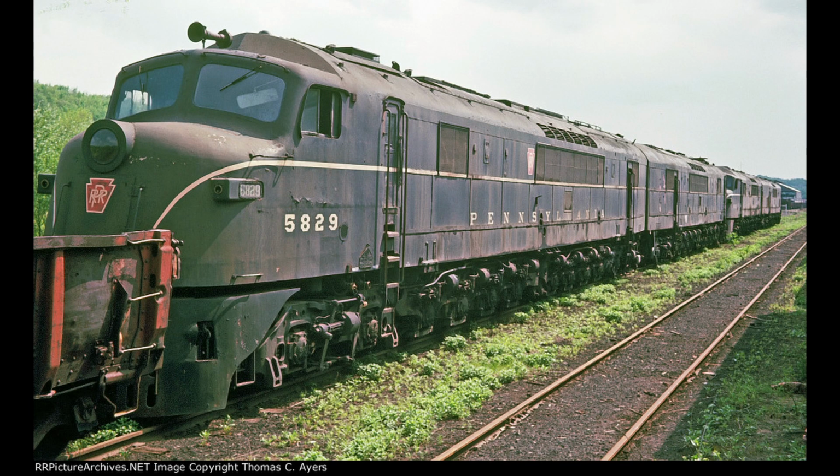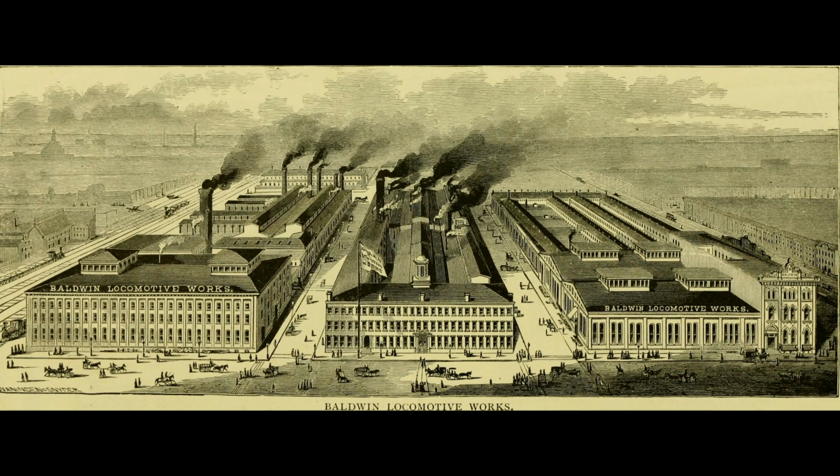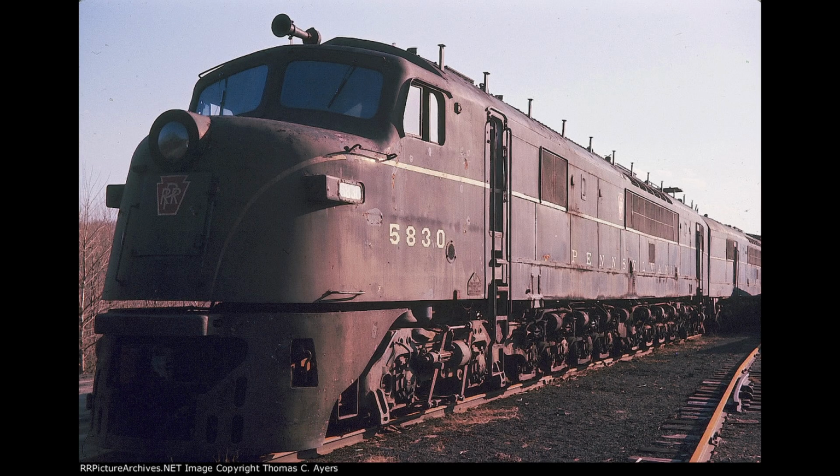The legacy left by the Centipedes would epitomize Baldwin's attempts at trying to survive in the new and hastily expanding diesel market, but no matter what they tried, it never worked, and they would be absorbed by the Lima-Hamilton Corporation in September 1951 to become Baldwin-Lima-Hamilton, or BLH. In the lifespan of the company, they would be seen as the kings of steam, with an impressive list that included Western Maryland 1309. However, they would also be crowned as the most embarrassing diesel builder in American history.